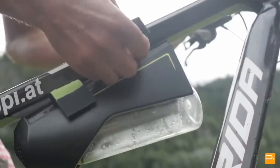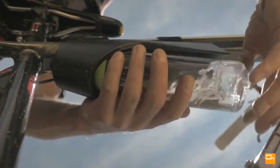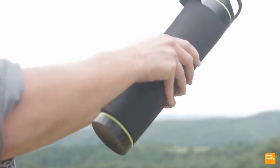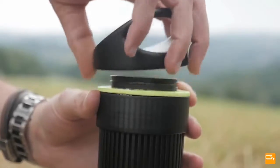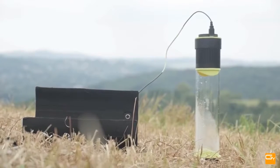Hi, I'm Christoph, and I'm the inventor of Fontus. I wanted to create a bottle that would never run dry. For me, it's like magic because out of thin air and sun, we are bringing this bottle to fill itself with drinkable water. We created a compact, small and efficient technology, completely independent and easy to use.